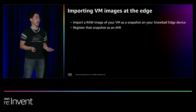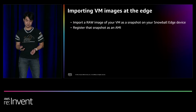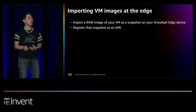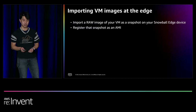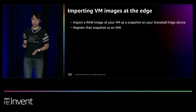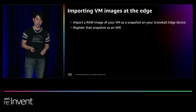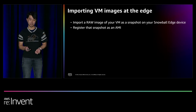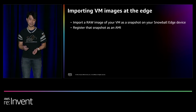Now, what if you need to add new AMIs after you've received your device? There are generally two main use cases here. One is you've made updates to your AMIs in region, and now you want to push those updated images to your in-field Snow devices. The second is you have images that you are already using in your existing virtualization infrastructure that you want to run on Snow devices.